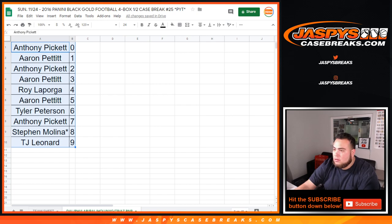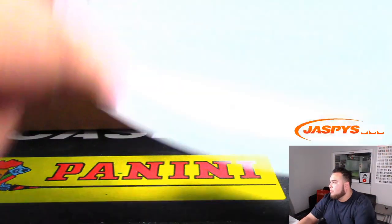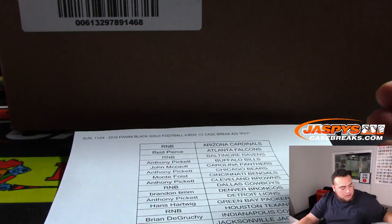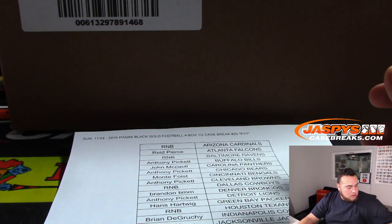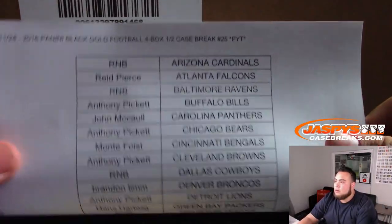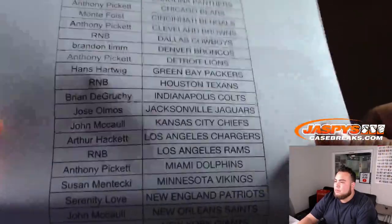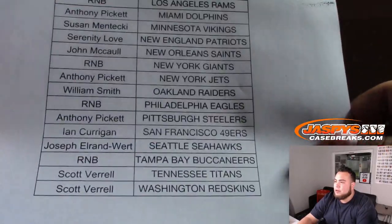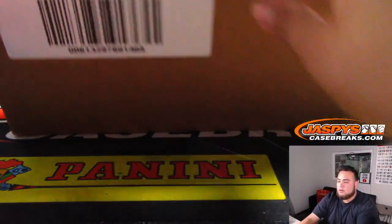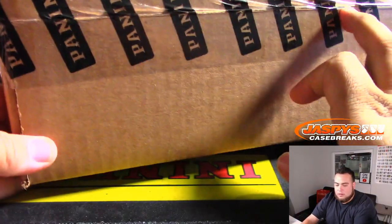Here you go. And boom. So there you go. Just another one there. Random number block. There you go. Everybody else on the break. And there you go, folks. Plenty of Black Gold Football.